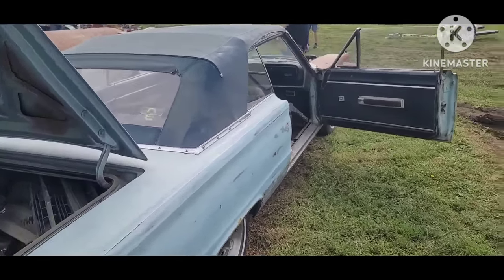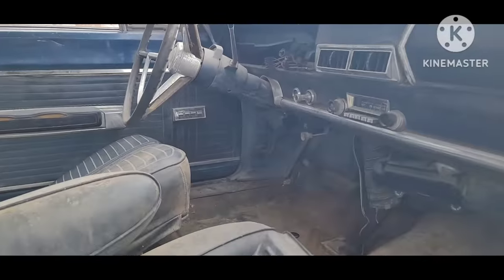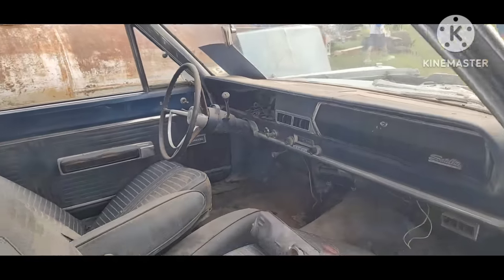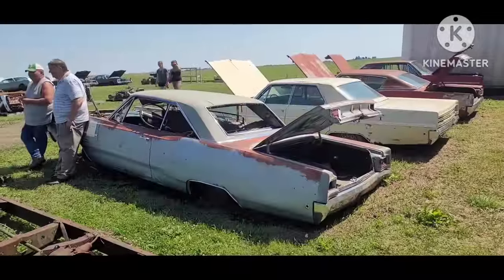I like this car a lot. It's got a good ratty vibe to it, and I kind of like that 4-speed car. Just enough of it here intact to get it running and cruise it around.